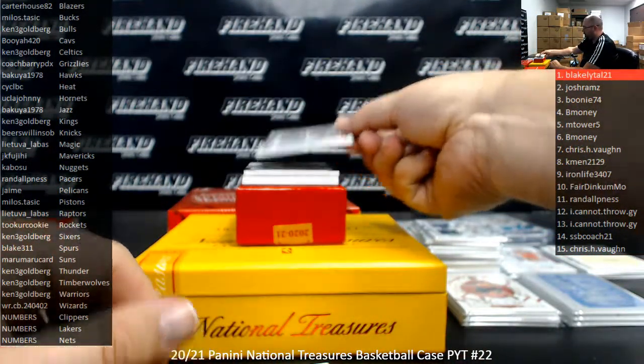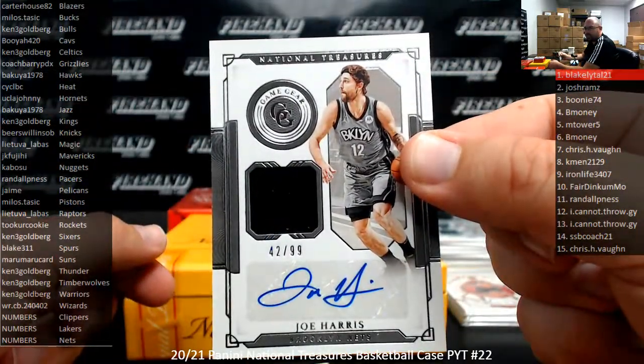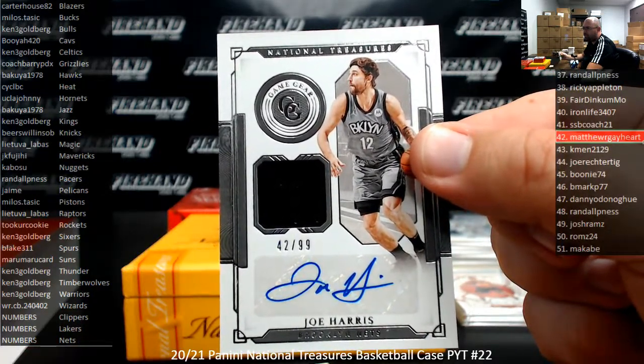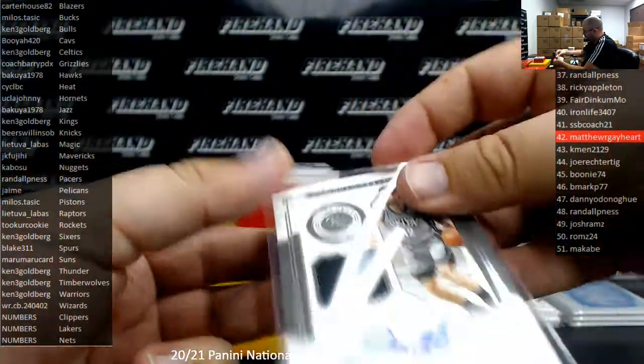Next autograph hit, Game Gear jersey auto 99, Joe Harris. The Brooklyn Nets belong to the number spots, 42. Spot 42 going to Matthew R. Gay Hart. And the second number's hit we've gotten.